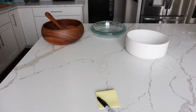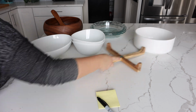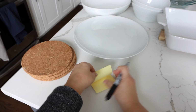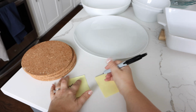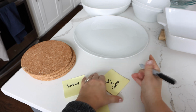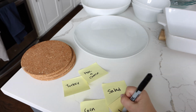The other thing I like to do is look at all my serving things. I want to make sure that I know exactly what's going in which container and determine if I need to buy more of anything. So I'll start out by laying everything out, and then I will write down all the items that I plan to cook on little sticky notes, and then just kind of play Tetris.